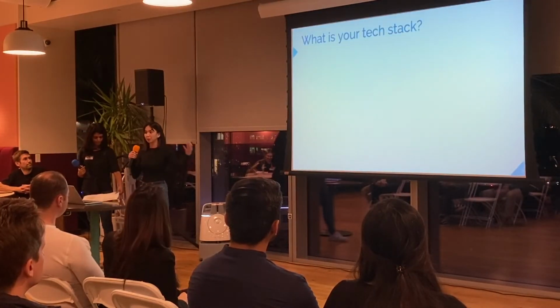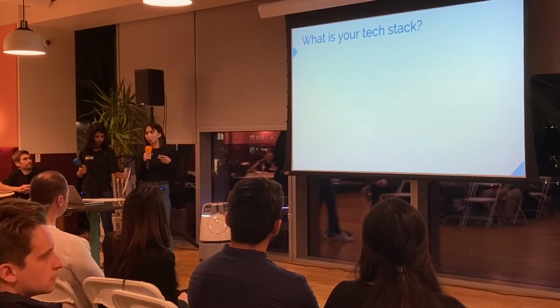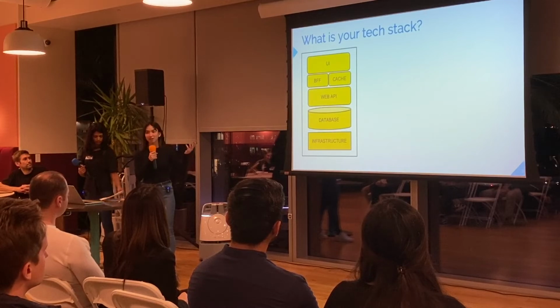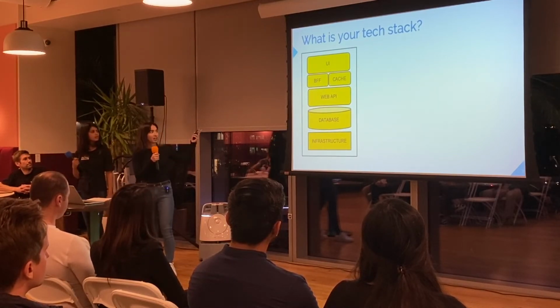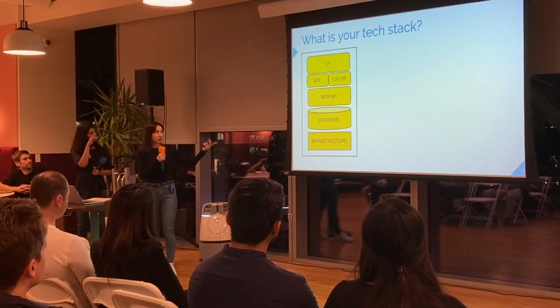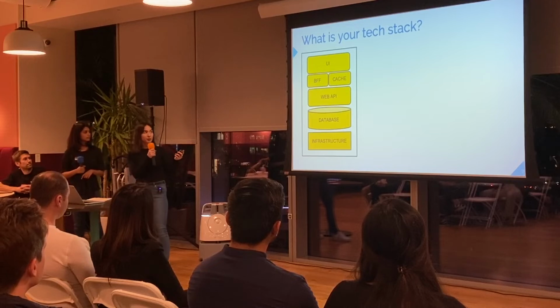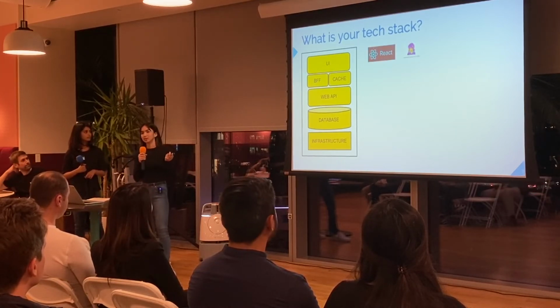So you've seen the bigger picture of the microservices, kind of how they talk to each other. But what does a single microservice look like? So we have several layers. We can have a UI layer, a BFF layer, I'll get to that later, cache, web API, database, and your infrastructure layer. So for our UI layer, we use a combination of React and Emotion.js.